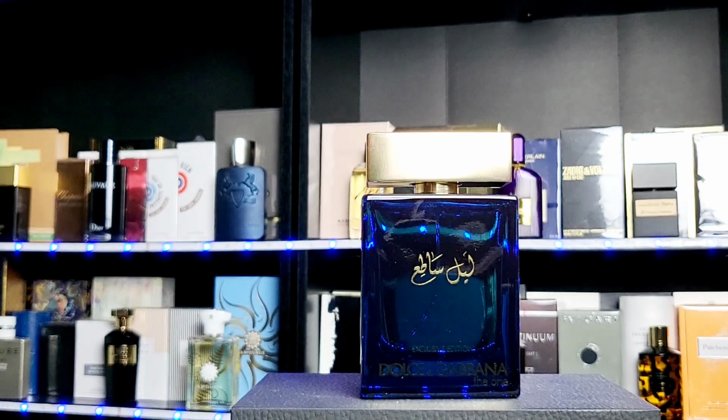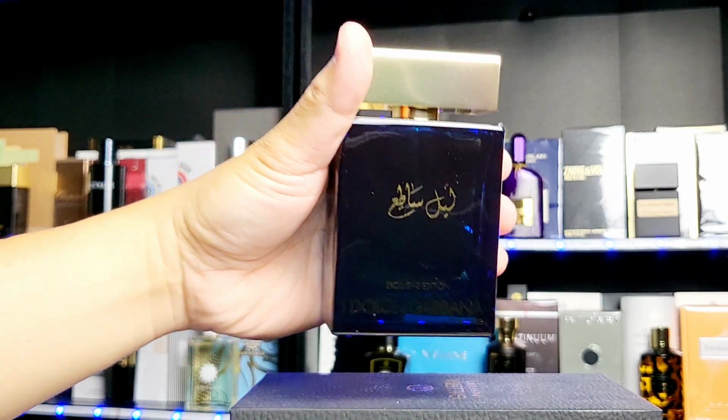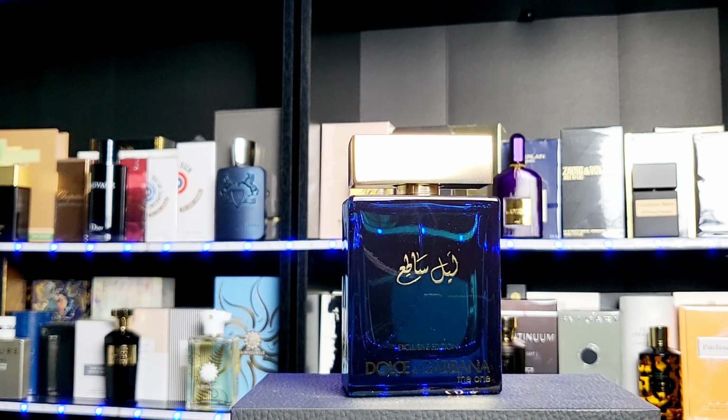Alright. Now, I personally think it's a beautiful bottle. Really, really nice. Same thing with everything in this series. Typical box.